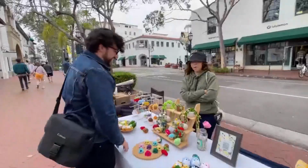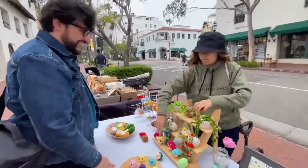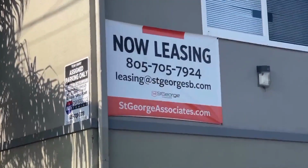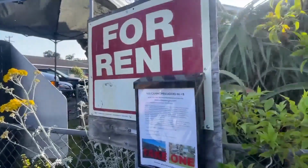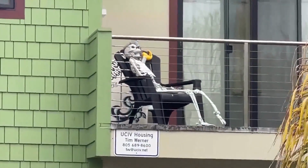According to the 2025 rent survey for the South Coast, the annual income to afford the median monthly rent of $2,883 for a one-bedroom apartment is $115,300. The hourly wage to afford that price is $55.43.